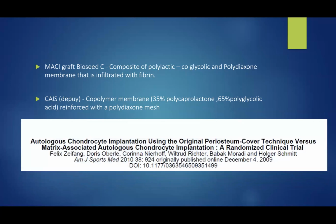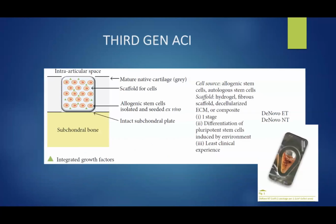This is an article in AJSM 2010 where they compared ACI using periosteum cover, the first generation, and the second generation MACI. They found that there was no significant difference in efficacy between either of them. Coming to the third generation, along with the chondrocytes, they use integrated growth factors with the stem cells in the matrix. Apart from that, everything else is similar to the second generation.